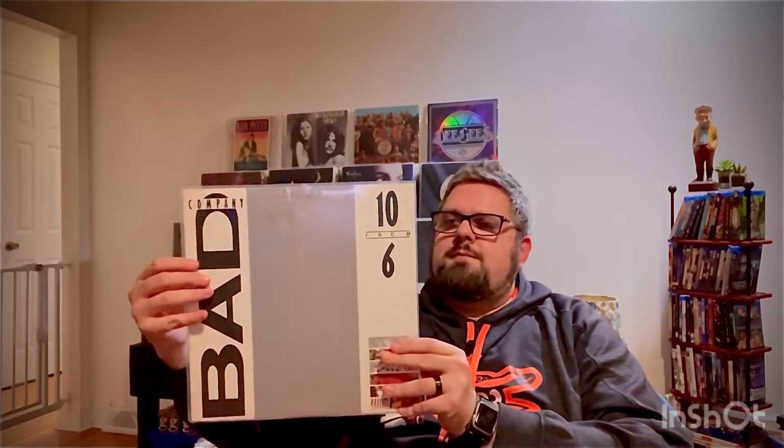And so this is on that Atlantic label. Very good copy, very clean. Every song on here is great. Very happy to have it. Thank you, Doug. Happy to have this.